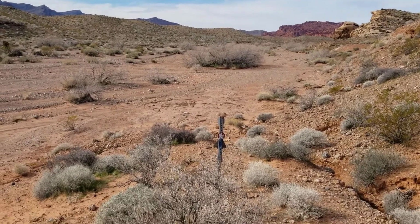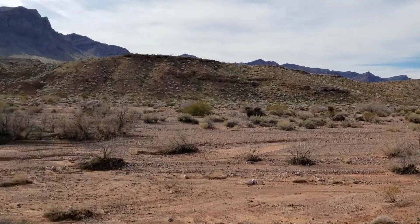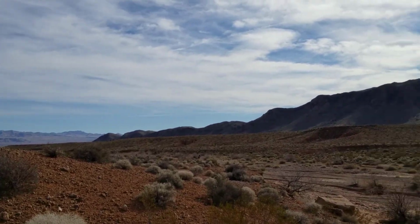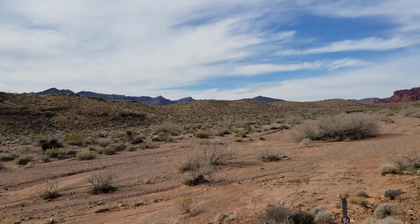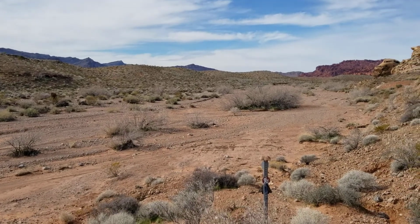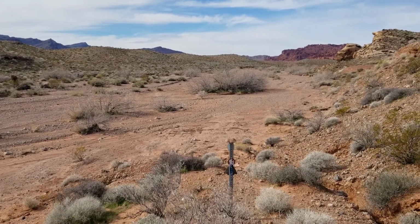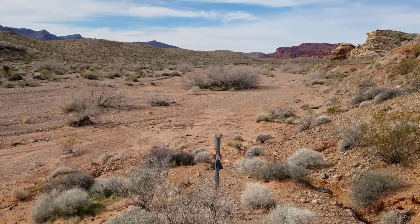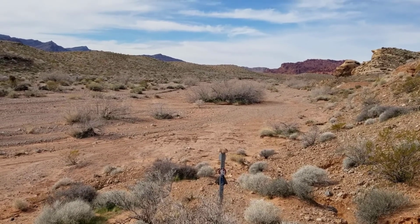Now, I missed this little sign when I was coming down the wash, and I continued on down a long way. So what we're going to do is see if we can keep to the trail on the way back, but no guarantees here. If I miss one of these little signs and I don't look up at the right moment, we will lose the trail again.